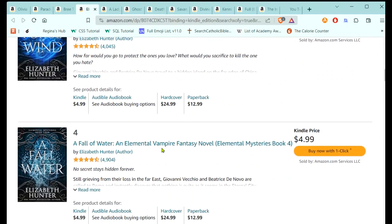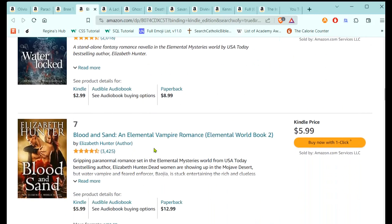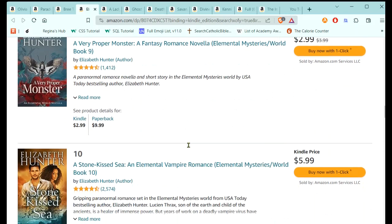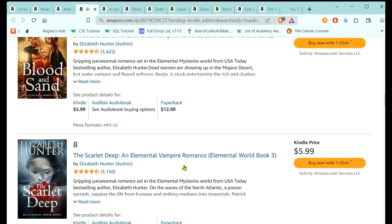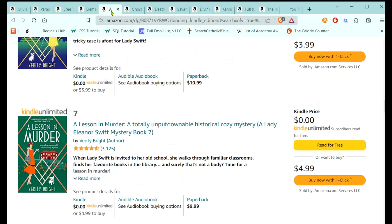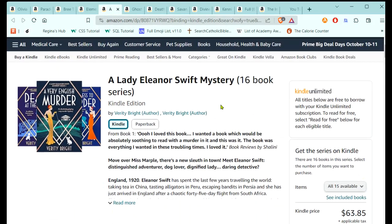Now, if you look down here as the series goes on, the design of the covers veers off and there's a little bit more freedom in design. But again, this person, Elizabeth Hunter, she has a tremendous readership, so she can do whatever she wants. Okay, and then the next one here. Now, this one is slightly different. I love this one. I love the design of this. It's very Art Deco. Now, this would be more for, I guess, a historical novel or maybe a cozy mystery.